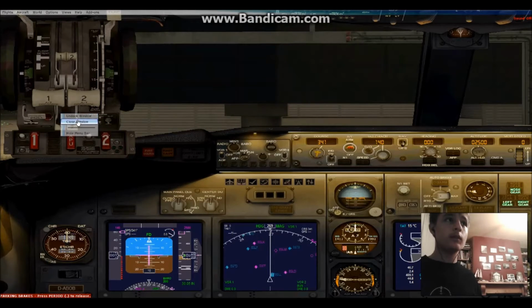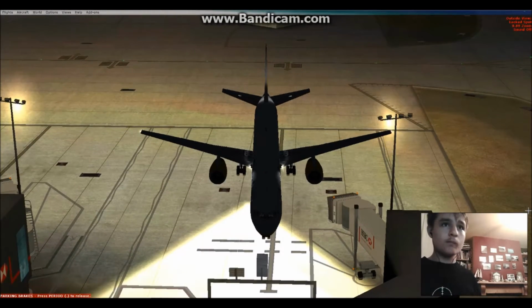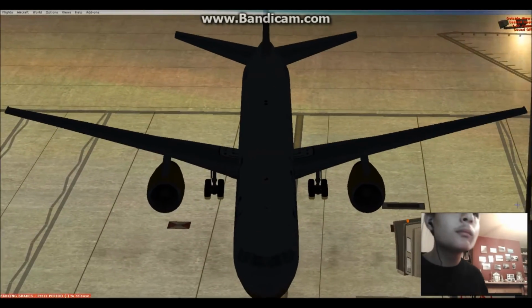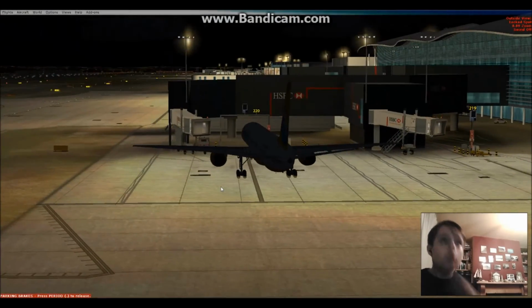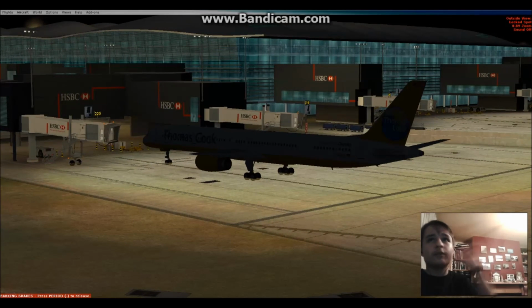I'm presuming the jetway doesn't work. No. You can see the engine spinning down. Those are Rolls-Royce engines, most likely. Anyway, yeah, guys, that was a flight from Palma de Mallorca to London Heathrow with a Boeing 757-300. I'm Boston 25. Goodbye.